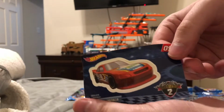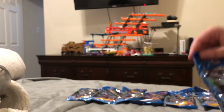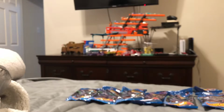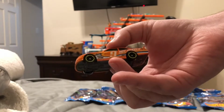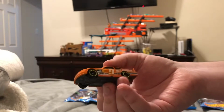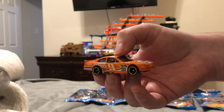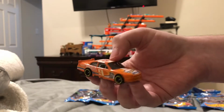Here is the render of the car in the sticker. And let me test it first. Okay, it rolls good. The orange looks very nice on this one. I feel like it's missing a couple things, even though I could be so wrong. Because I'm looking at the render, it looks like it's got more blue than orange. And I think the orange should be a little bit darker, but oh well, it is what it is. I mean, we got our car.